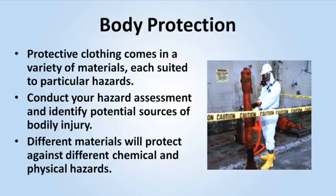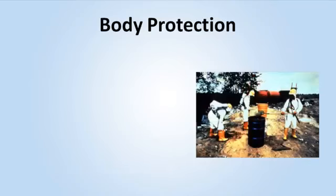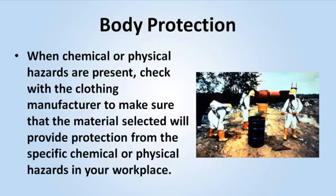Different materials will protect against different chemical and physical hazards. When chemical or physical hazards are present, check with the clothing manufacturer to make sure that the material selected will provide protection from the specific chemical or physical hazards in your workplace.